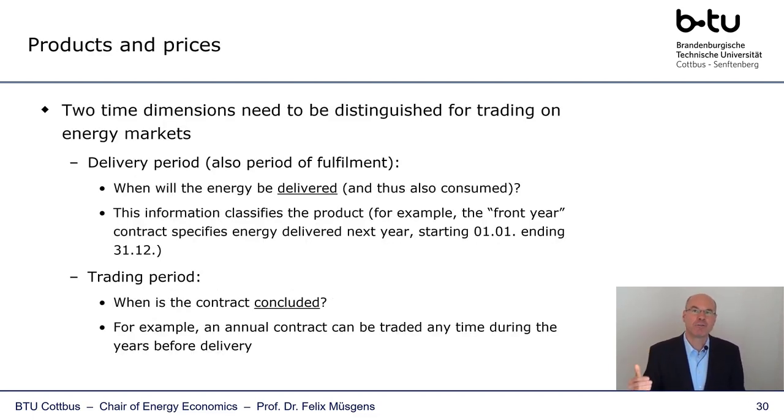For that, we again have to remember the two time dimensions. Electricity today is a different product from electricity tomorrow. Two time dimensions need to be distinguished for trading on energy markets. The first, the delivery period. Energy today is a different product from energy tomorrow. So here we have the question, when will the energy be delivered and thus also be consumed, because it is consumed typically in real time. This information, delivery period, classifies the products.